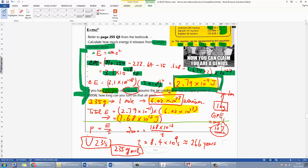So think about this. If you have an aircon having the input power as 2000 watts, I hope you still remember what this is. That means each second, joule per second, you spend 2000 joule in each second. So how long can you turn on this aircon if you have such uranium, and of course assuming there's no energy loss, you just obtain all the energy from the reaction itself. Then with a very simple calculation, power equals energy over time. Power is 2000 and energy is what you calculated here, and you will get the time that is 8.4 times 10 to the power of 9 seconds.